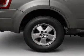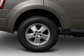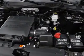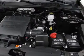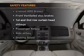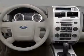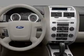Air conditioning, power door locks, power windows, power steering, cruise control, power mirrors, an AM/FM stereo with a CD player, an adjustable tilt steering wheel. And for your peace of mind, the following safety equipment is included: front ventilated disc brakes, passenger airbag, side airbag, curtain head airbags, stability control.